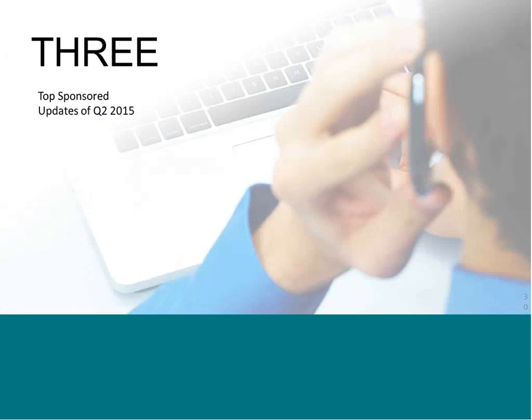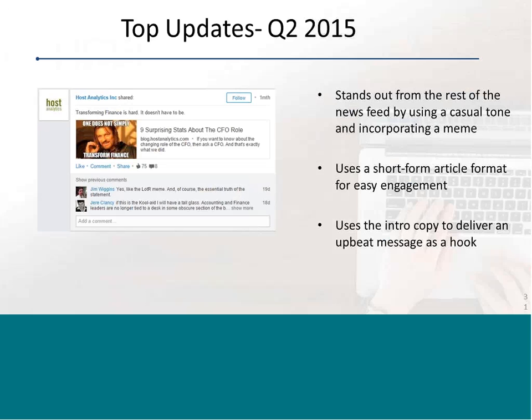And now let's pull it all together by looking at some content and analyzing what best practices we see. All right. Okay, so let's start with Host Analytics. Host Analytics is known for its financial intelligence platform, and they're doing a great job sharing useful facts with their target audience. So let's break down all the components of this piece of content, starting with the image.